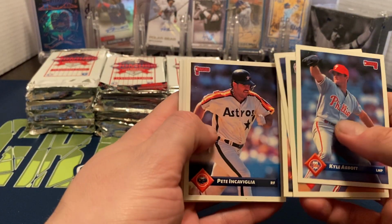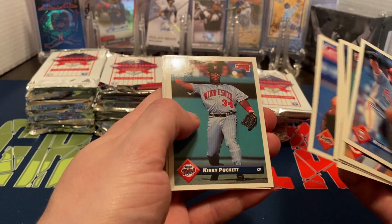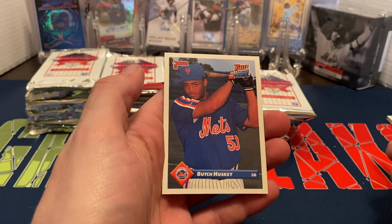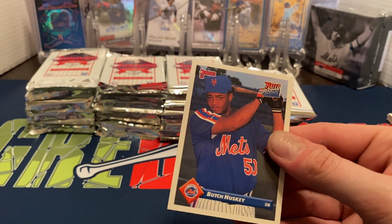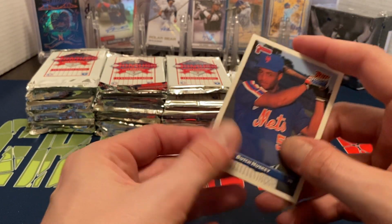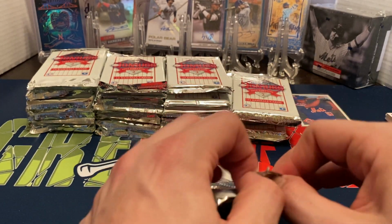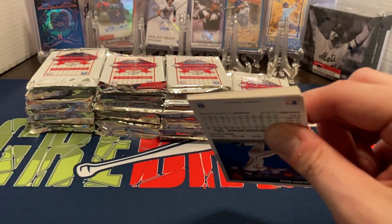I'm just going to really flip through the cards. Rated rookie Gore. Mark Wohlers, Kirby Puckett's not a bad one. Greg Maddux, also another nice one there. Butch Huskey rated rookie. That's actually kind of nice. I actually like that one, from my Mets PC. I'm kind of happy I pulled that one. It's more of a fan favorite. I always liked him playing left field, if I remember correctly, for the Mets.